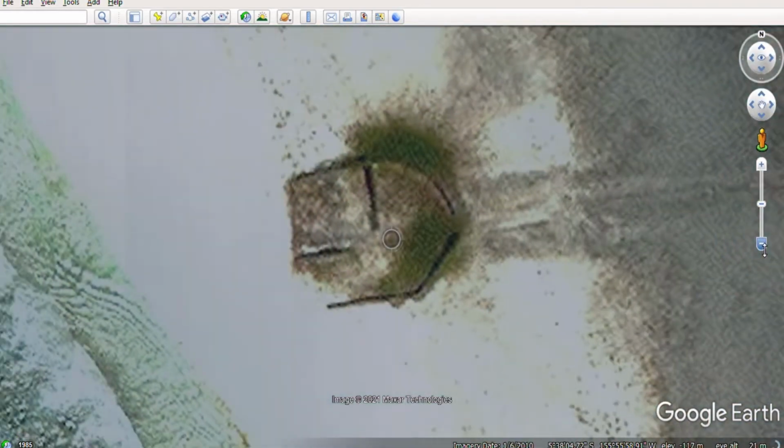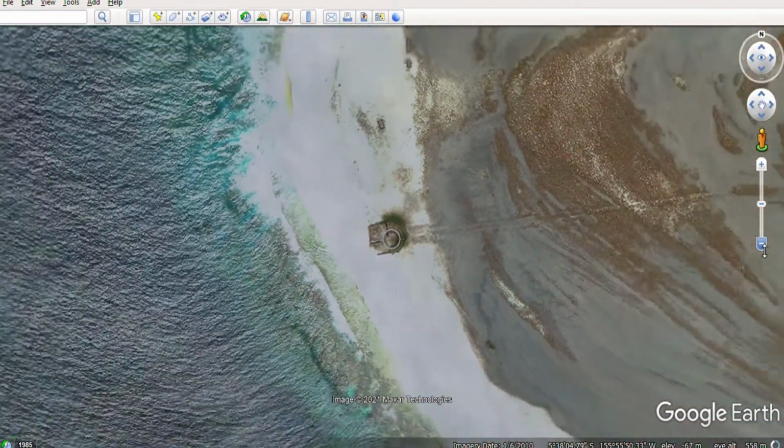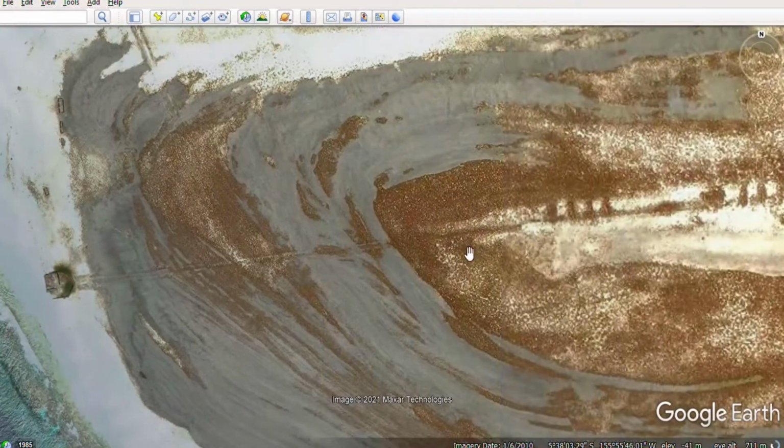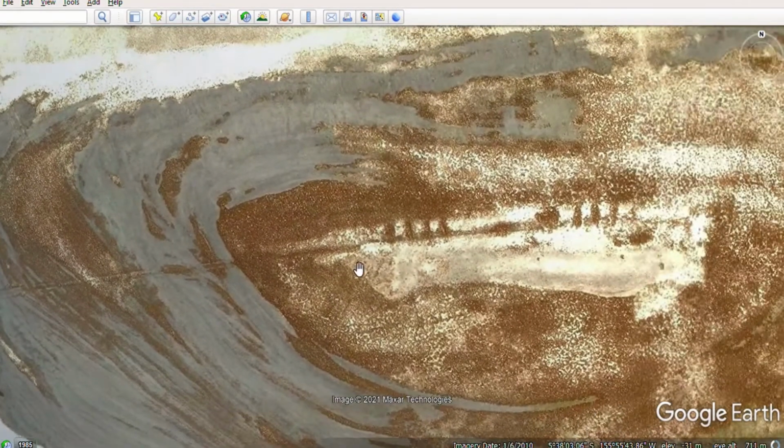So we measured it and it's 31 feet across. Okay, actually I lied, it's 130 feet across, so that's 130 feet long, and it also reminds me of the Baltic Sea anomaly as well that was found a few years ago. But as you can see where the cursor is now where I'm pointing, you've got these massive skid marks or drag marks that come all the way along this tiny island.